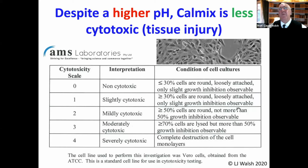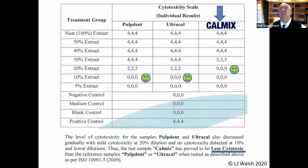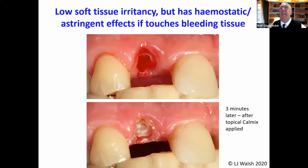Well, when you actually rate the cytotoxicity of Calmix and you compare it to Pulpdent or to Ultracal, it actually turns out to be less cytotoxic by a factor of about twofold. And it's all to do with the fact that the release is actually in a more gradual way. And this is because of the way that the solvent accessible surface of the polyethylene glycol copolymer releases the molecule. It's really quite a neat system.